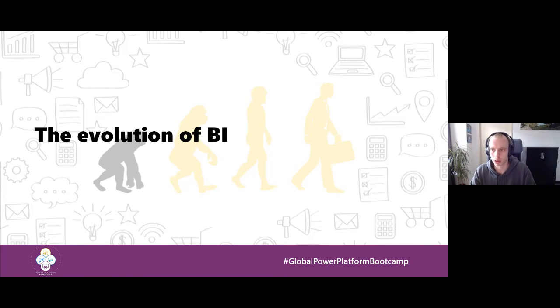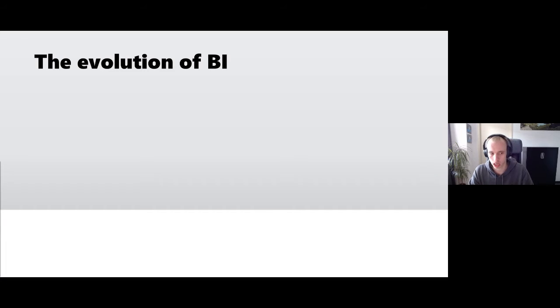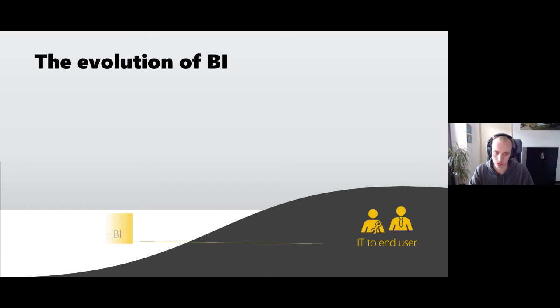So let's have a look at the evolution of BI. If you look at the evolution of BI, we start a while ago when we talk about the first wave of BI, which was typically corporate BI. It was top-down, where IT pushed results from reports or dashboards to the end user. The end user didn't really have a chance to customize it or implement their own wishes into it. Of course, they did by exporting to Excel and all that, but that's probably not really what we want.